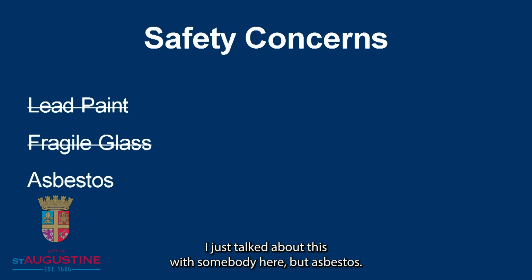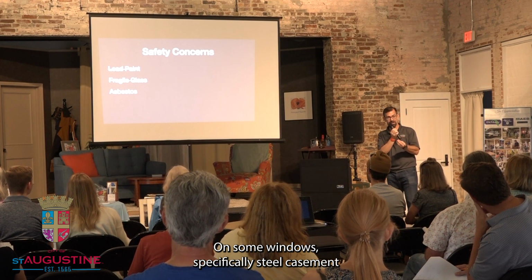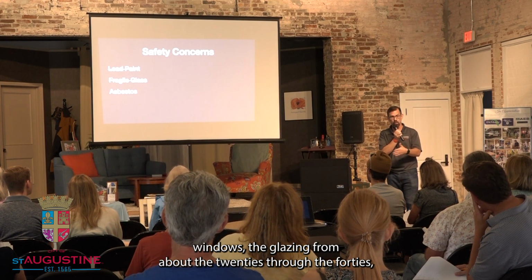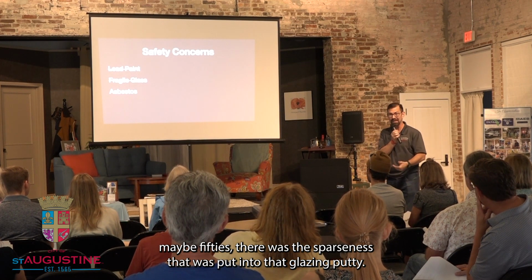I just talked about this with somebody here, but asbestos on some windows, specifically steel casement windows: the glazing from about the 20s through the 40s, maybe 50s, there was asbestos that was put into that glazing putty.